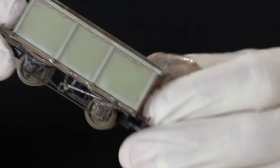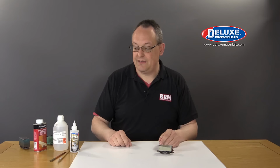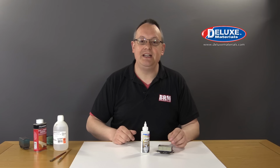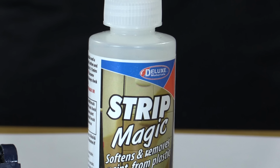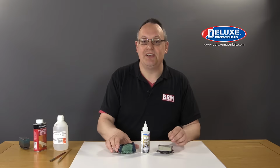It's probably a good idea to remove the metal wheels when you do that. Unfortunately, it's a grey plastic wagon that I've taken the grey paint off, but you can certainly see that it's dealt with all the weathering, and this wagon, once it's fully dry, is ready for a repaint. So there we have it. After only a few minutes' work, my previously badly weathered wagon is nearly as good as when it was produced in the factory. Strip Magic certainly has done its job, and definitely a better bet than using DIY paint stripper.